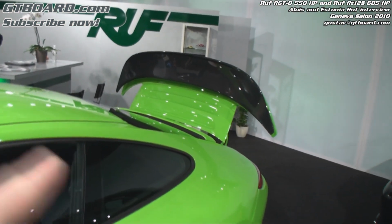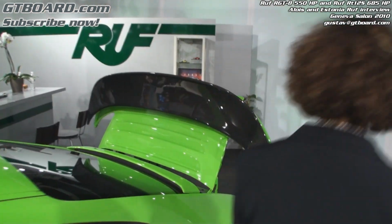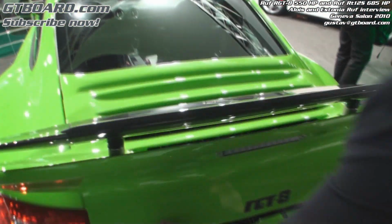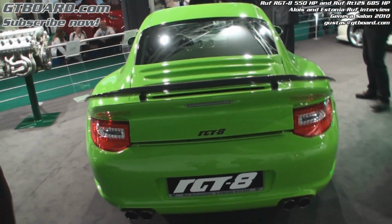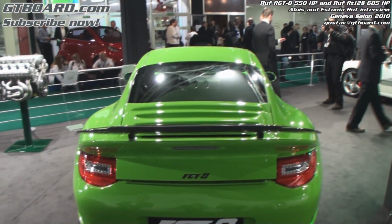And the rear spoiler is the same as the RT12S? The same as the RT12S. You could have a more dramatic rear spoiler if you wish. Exactly, but it looks perfect. It's elegant. It suits it perfectly. And it is hydraulic, exactly as the RT12.